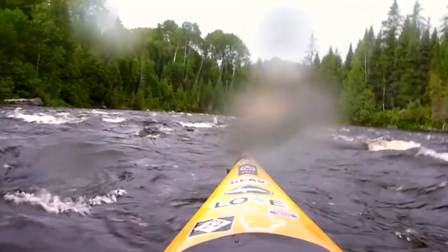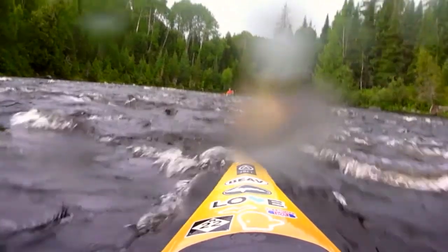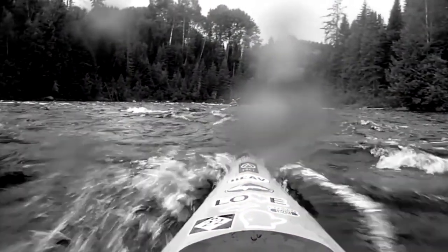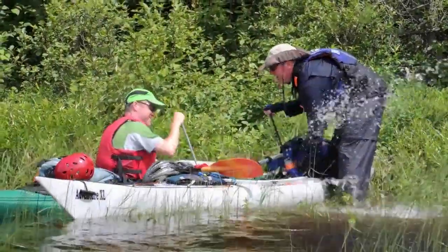We developed a saying that the river gives and the river takes. Some days you get glory from it, like seeing the bear. Some days you may lose your hat or your favorite pocket knife or something gets wet, but the river gives and the river takes.